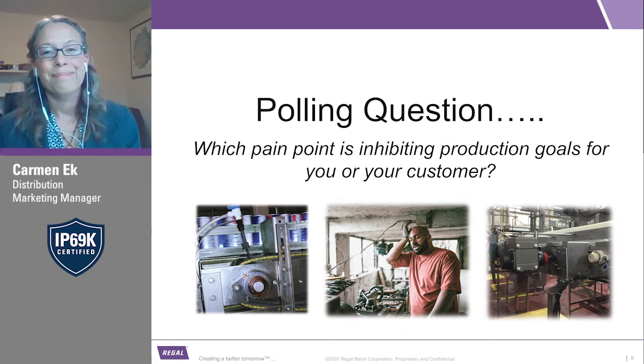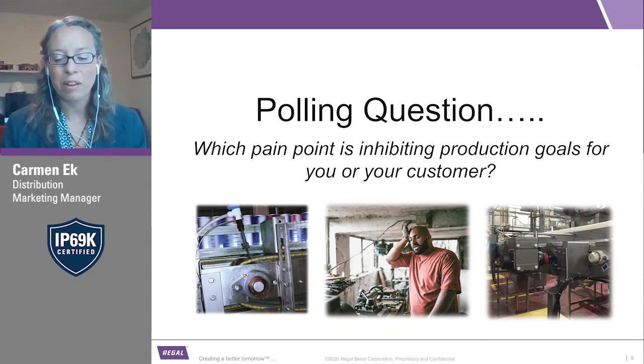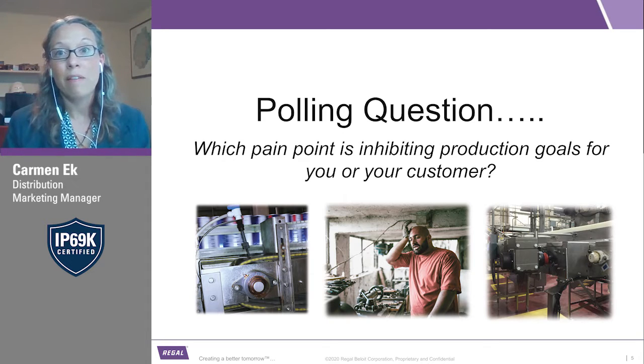It seems like so far people are really interested in learning more about reduced staff, also equipment failure, and component corrosion. Okay, great. Well, I think we're going to touch on all those things. I think we're going to have some tips in here that everybody's going to be able to find some use out of.